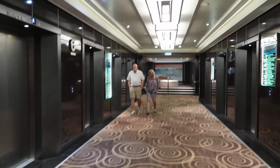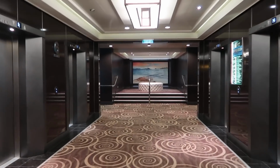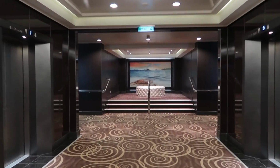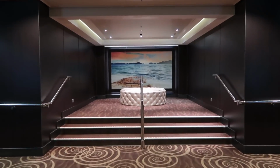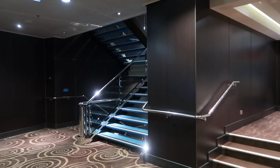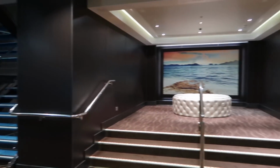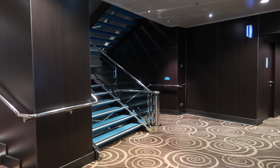Okay, beyond Taste and Savor are the aft elevators. And a nice little photo op here. And then you have stairs and bathrooms, and this is it for this floor. Okay, let's go up to 7.